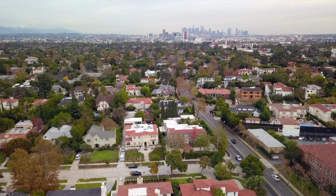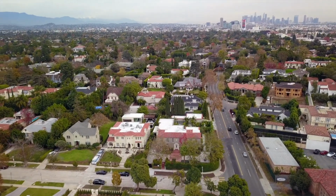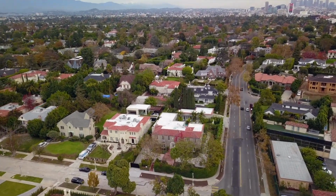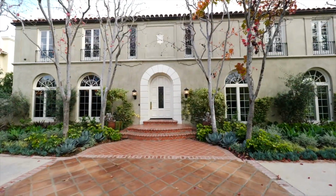Hancock Park is the Grand Dame of Los Angeles. In fact, it's one of the oldest estate neighborhoods in Los Angeles. Homes in Hancock Park, you can find that were built at the turn of the century, and not the 21st century, but the 20th century. The one before that. Exactly. It is a really lovely tree-lined neighborhood. Definitely speaks of old elegance.